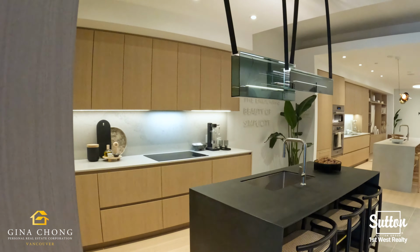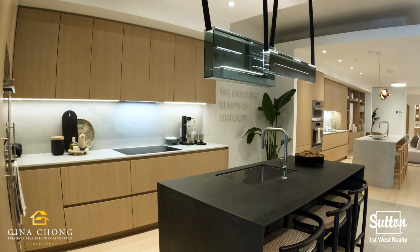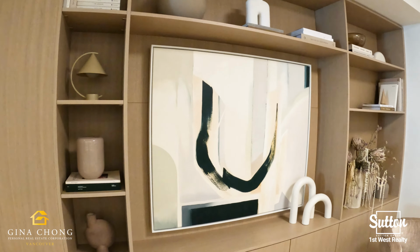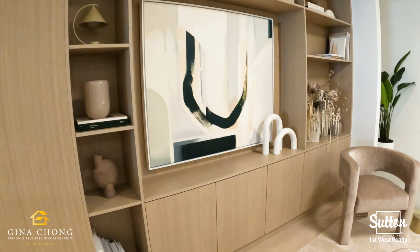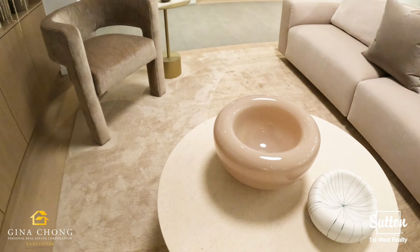Amenities at Form include an indoor lounge with kitchenette and dining spaces, an outdoor patio with barbecue and dining areas, a fitness studio, and children's play area. Also enjoy stunning views of downtown Vancouver, Burrard Inlet, and the North Shore Mountains from its prime location.